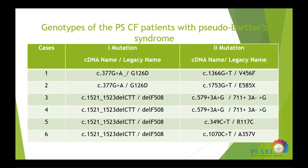These are the genotypes. We also found out they have cystic fibrosis by this sign. We also have the mutations, and you see these are not some of the very strong, bad mutations.